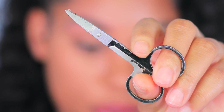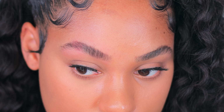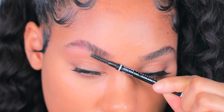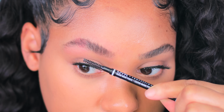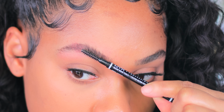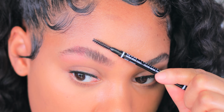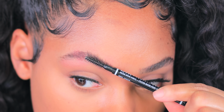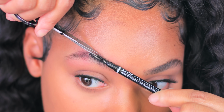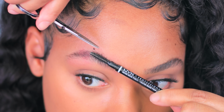So I like to take my little eyebrow scissors, my little baby scissors that I use for everything, and brush my brow hairs up. And when I'm done, this is the trick that I like to do. Wherever I feel like I need to trim, I take my spoolie and use it as a guide and also to keep the hairs in place. I'm gonna take the spoolie, brush it up, and stop where I want to trim.